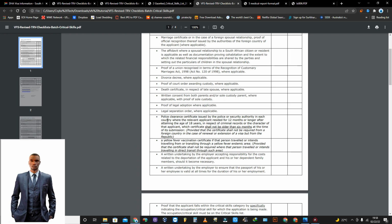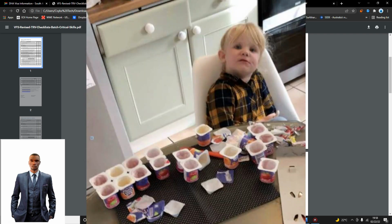Okay, I'm going to skip up to the police clearance. Police clearance certificate issued by the police or security authority in each country where the relevant applicant resided for 12 months or longer. This guy comes from Zim. He once stayed in Zim for more than 12 months, so obviously he's going to need a police clearance from the Zim side and a police clearance from the SA side. If nothing has changed from what I know, the SA police clearance, you can get it at the VFS Visa Application Center. There's no need for you to go to the police. Okay.